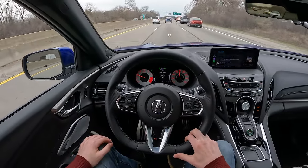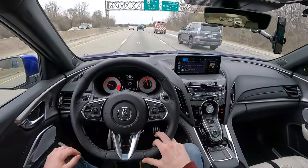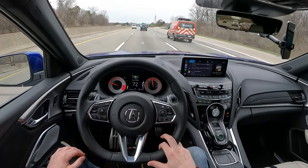Other initial highway observations, it's pretty decently quiet in here. I'm actually going to close the sunroof shade here. That should make it a little bit quieter.